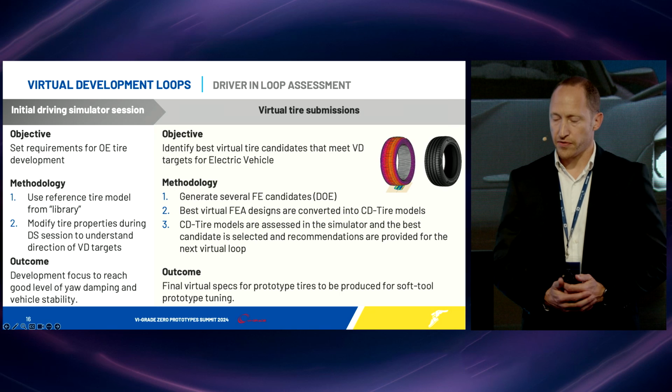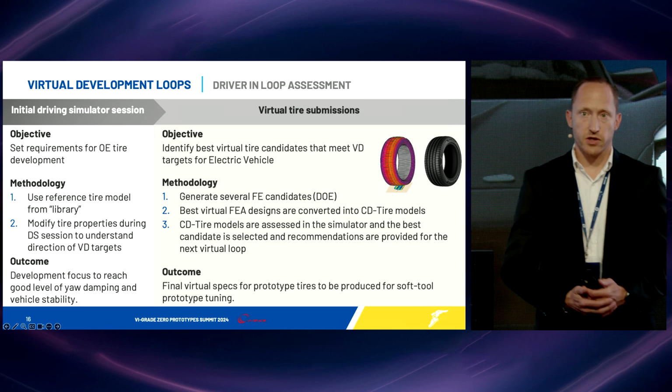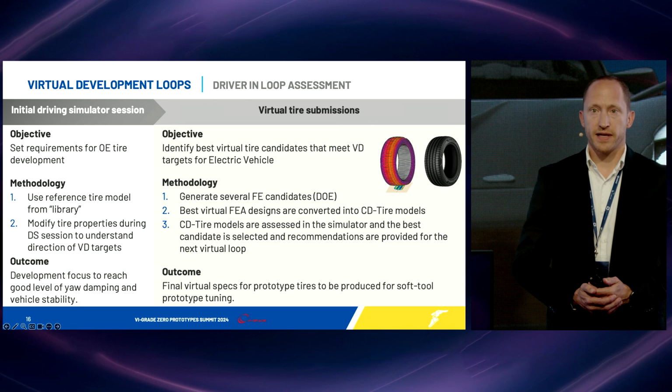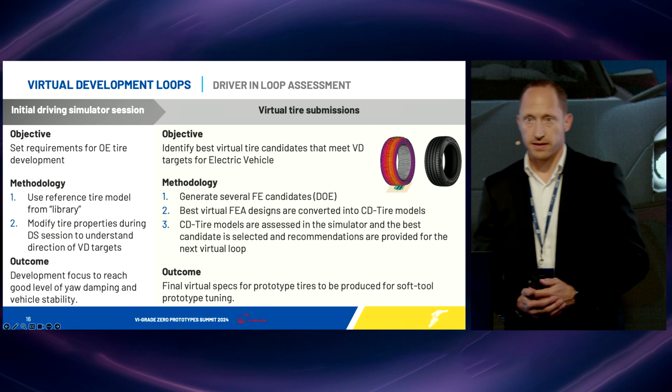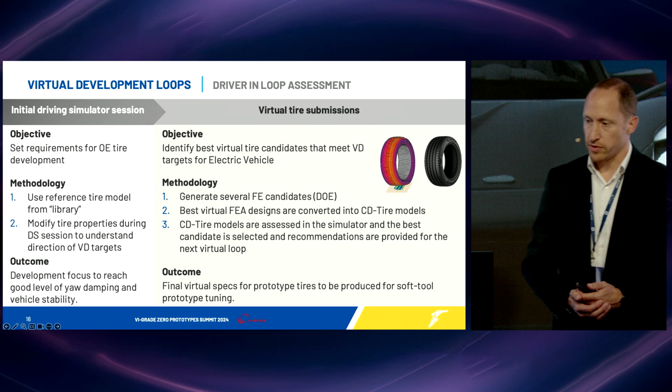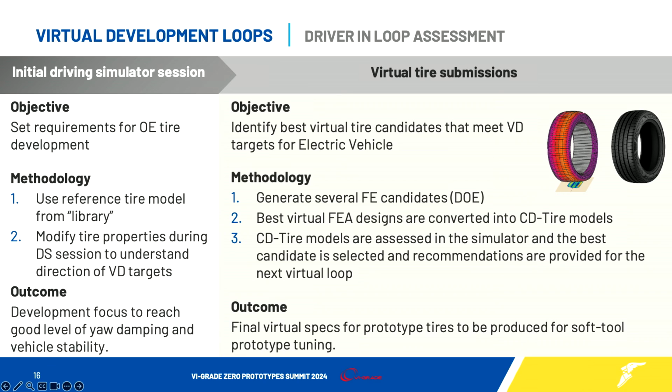Then we had 3 different loops, which used the methodology as I just explained, where we wanted to identify the best virtual tire candidates that could meet the vehicle dynamic targets for this electric vehicle. And finally, from the virtual development loops, we selected together in joint tests the best virtual specs that were then selected for physical build of these tires for soft tool prototype tuning.